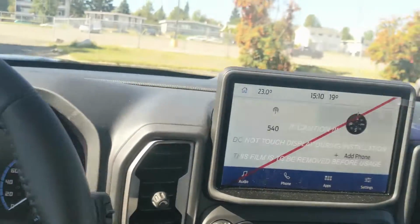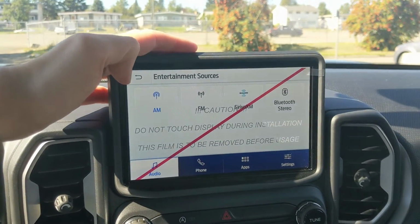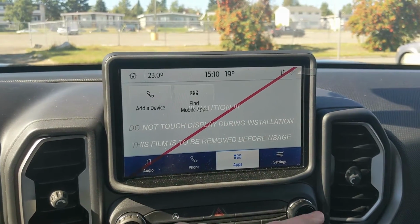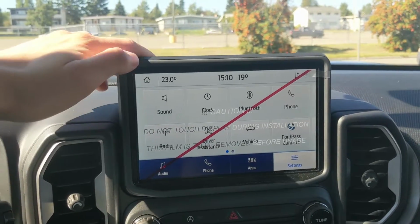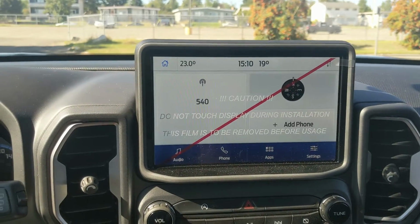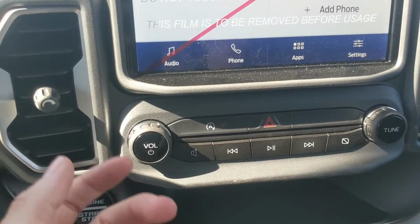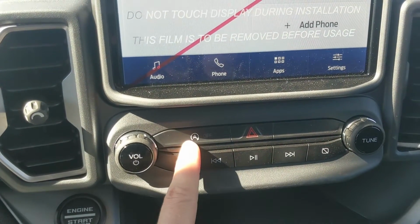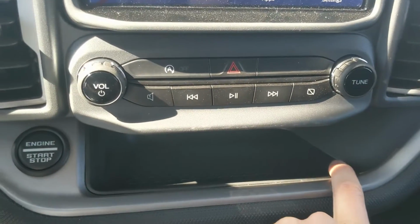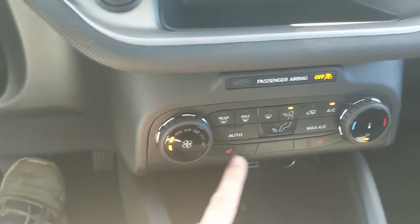But then moving on to your center, your infotainment screen, which is radio, Sirius, and Bluetooth capable, so you have some options there. Bluetooth phone controls, whatever apps you may have installed, and settings for your screen, and some other features around your vehicle. Shifting into reverse, you do have a backup camera so you can see where you're going. Moving down, you have your media controls, as well as your auto start stop shut off and your hazards.